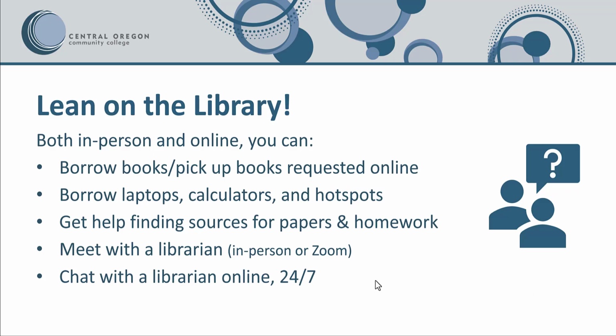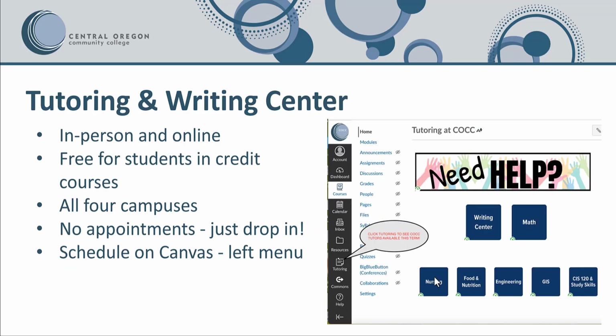If you're not used to how to use the library and you want a little bit more information, you can meet with a librarian, in person or on Zoom, and they can help you become more familiar with the library. So I definitely encourage you all to utilize the library in addition to the resources given for your classes. So, Tutoring and Writing Center.